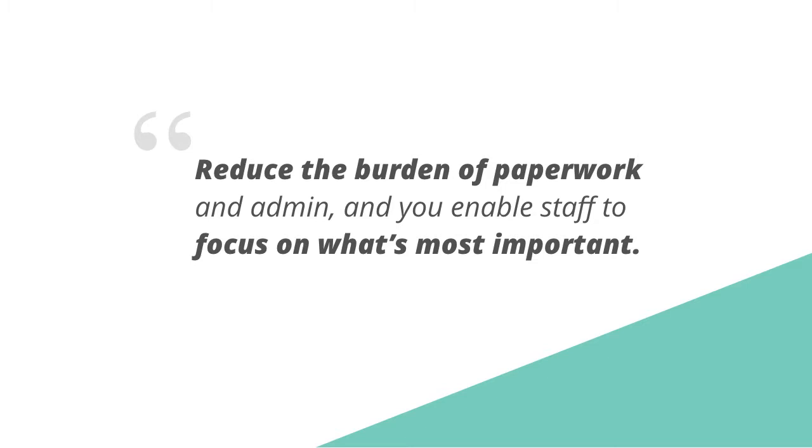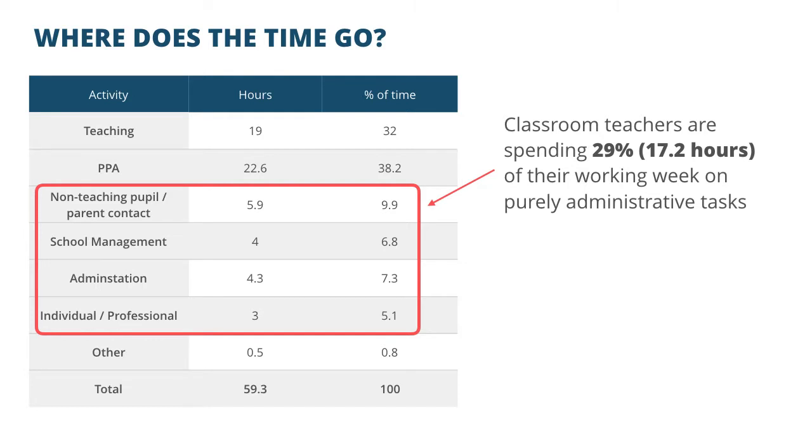To dive right into this, it's really interesting when you look at where the time goes. Again, this is from the Department for Education's workload survey. So if you look at it, the average teacher, this is primary school teachers, results were almost similar for secondary schools, just a little bit less on each one.